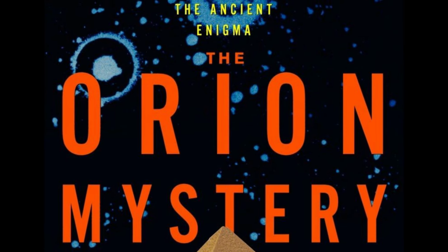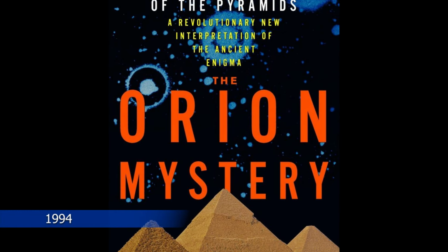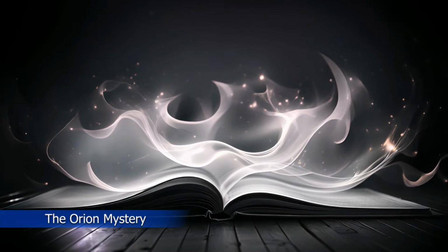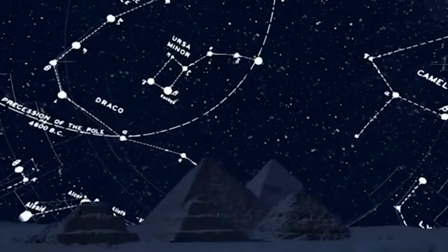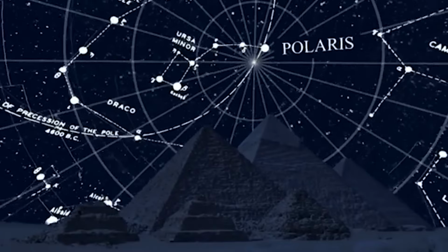Of course, at first, this was just a theory without strong evidence, until 1994. That year, a Belgian engineer and a British historian published a book titled The Orion Mystery, and suddenly, the theory went from being a crazy idea to a global sensation. The book sold millions of copies, and the whole world started asking, are the pyramids really just tombs, or are they something far bigger and more profound than we ever imagined?